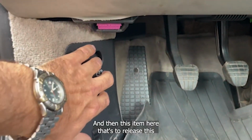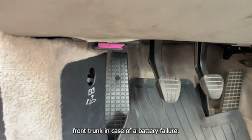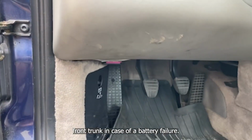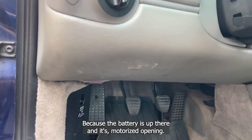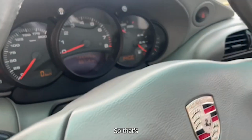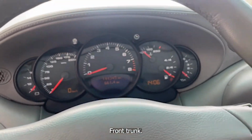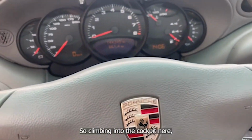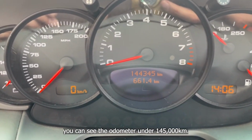It's here. And then this item here, that's to release the front trunk in case of a battery failure, because the battery's up there and it's a motorized opening. So that's your fail safe in case you have no battery and you've got to get at that front trunk. So climbing into the cockpit here, you can see the odometer under 145,000 kilometers.